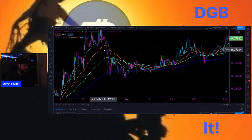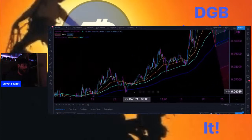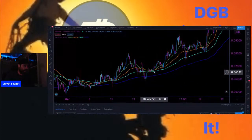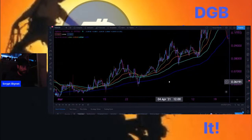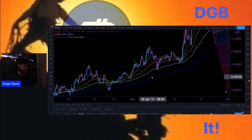We still tightened up like a cheap tent. We went up and we went back down, made knots in the EMAs. And we just started seeing, when is this? March, right? We just started seeing it on the 26th of March really open up, right? Separating the candles, the price action, the momentum away from the EMAs. The EMAs started getting wider, okay?